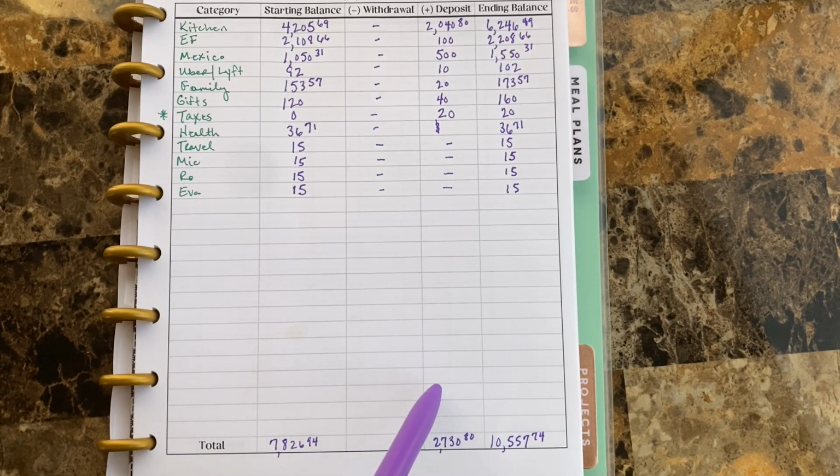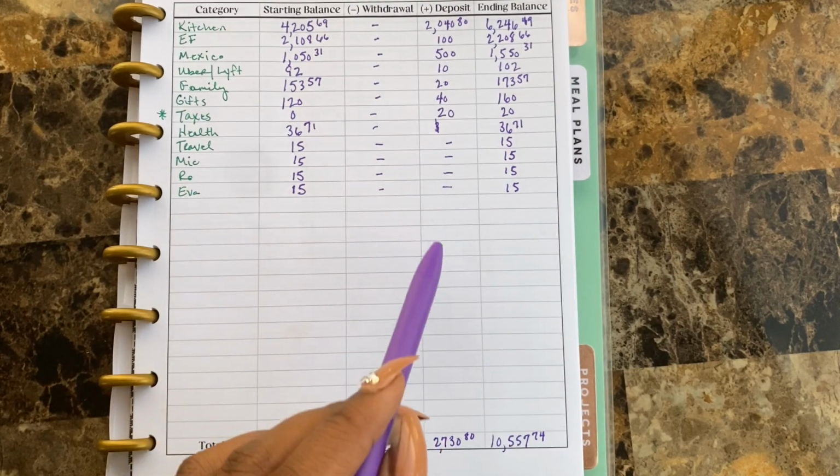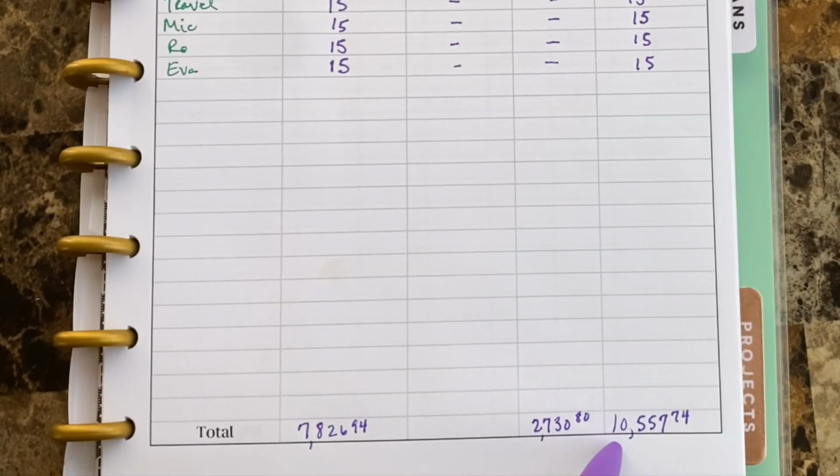So we were able to add a total of $2,730.80 worth of deposits to several of those sinking savings funds. And look at this ending balance. Like, I'm shook. I really saved $10,557.74 of Micah's money.